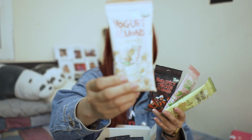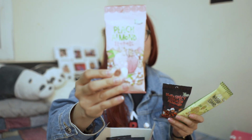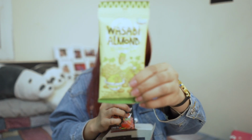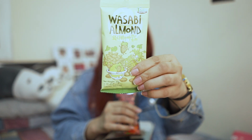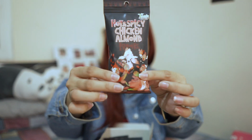And they also have other flavors such as yogurt almond, which is also my second favorite. It's really nice, guys. And then peach almond and wasabi almond. Last time, the box I received didn't have this one. This is the hot and spicy chicken almond.